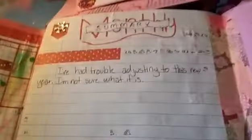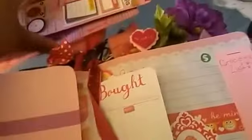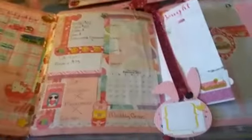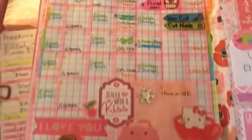So I'm going to write my summary for the month here, and this is just saying that I've had trouble adjusting to this new year. I have no idea why. It started off really nice, and I was doing well, and then things just kind of got thrown in my face, and everything just started building up, and a lot of stuff needed to get done immediately in that month. So as you can see, next month is just as crammed.